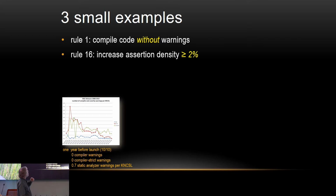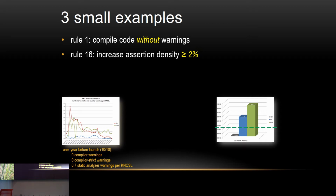Then rule 16 said the assertion density must be at least 2% over every module in the code. Why is that? So now first, here's the previous mission. Of course, they didn't have a coding standard that was comparable to this. So it had an assertion density of 0.0 something, basically just a few assertions in one of the modules. Didn't really count. The blue bar here is the MSL code. So at the end, we had 2.3% assertion density.